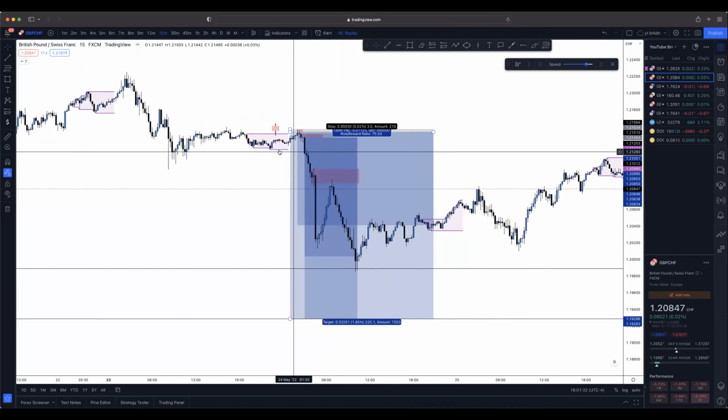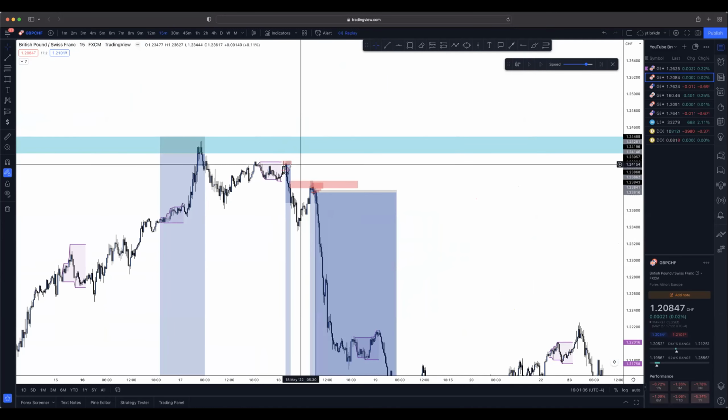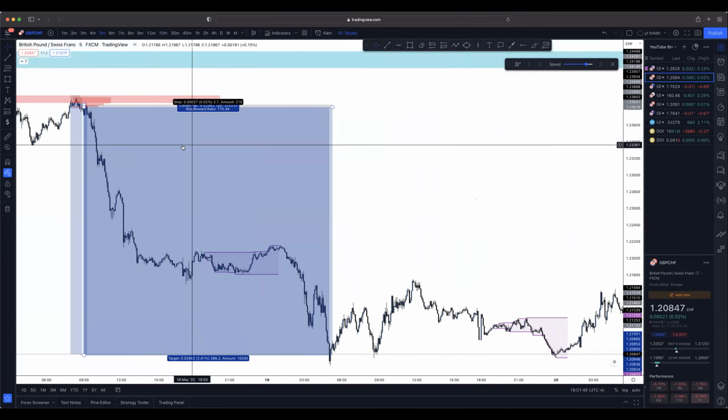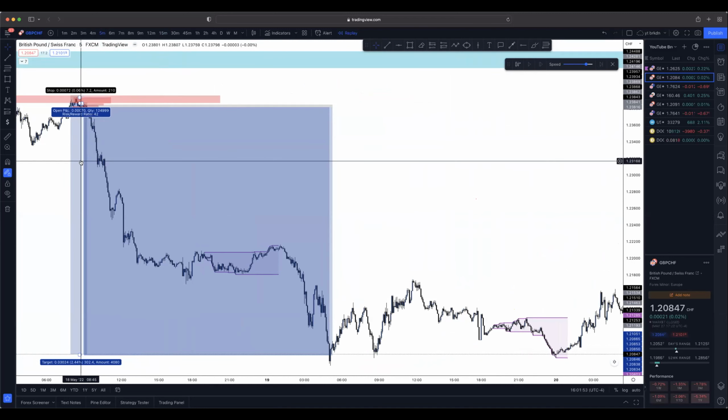Okay, for example, we had this over here with our bias. The first entry, let's say you take it all the way down, gives you 1 to 65. Let's say you missed out on that one and decided to be more patient. Well, as long as you're more patient, you can catch this 1 to 110. The 1 to 110 appeared twice, actually 3 times, because there was even a different 1 minute order block that I didn't play off of.